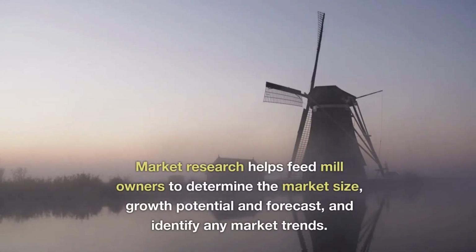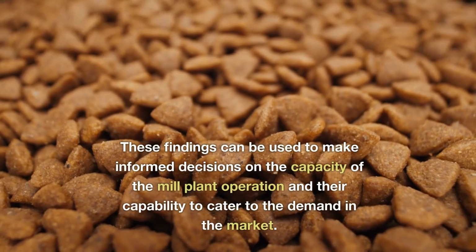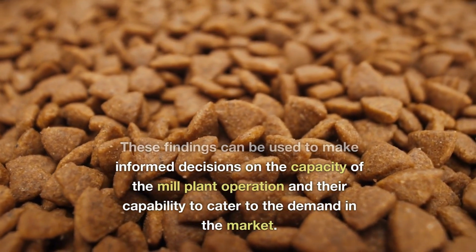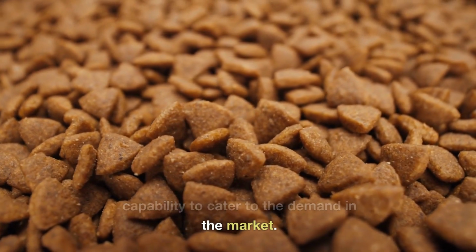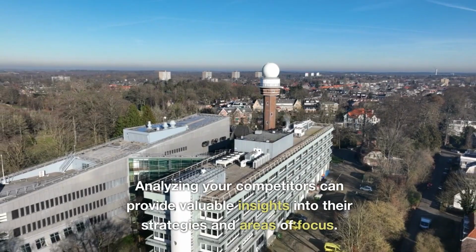Market research helps feed mill owners to determine the market size, growth potential and forecast, and identify any market trends. These findings can be used to make informed decisions on the capacity of the mill plant operation and their capability to cater to the demand in the market. Analyzing your competitors can provide valuable insights into their strategies and areas of focus.